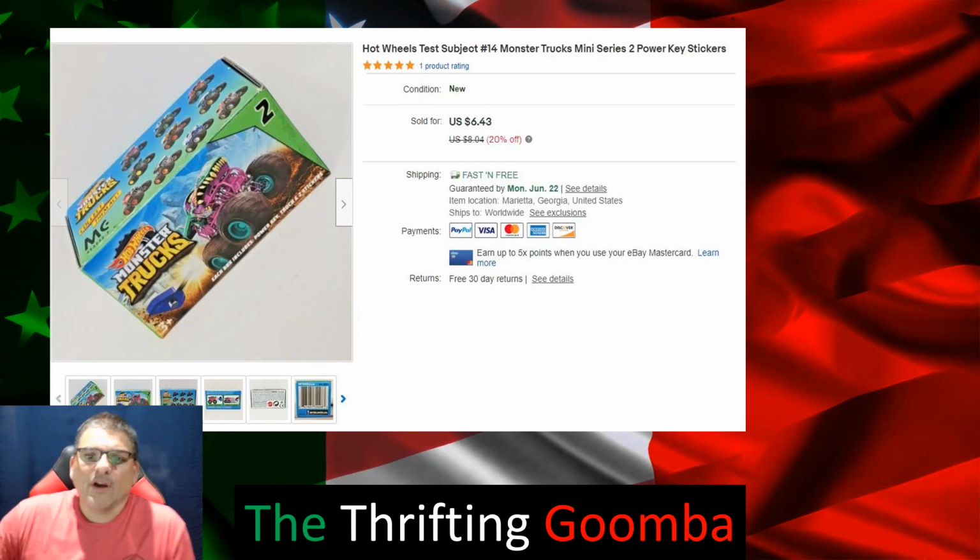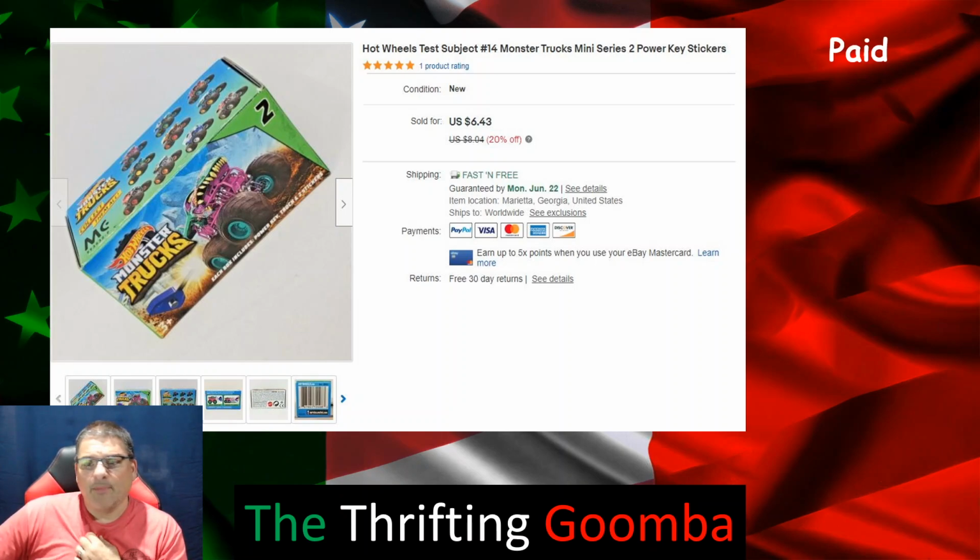Another one of these little trucks sold this month. This was number 14. Test subject. Again, these are not running the sale. These are not big money makers. It's a couple of dollars. I mean, I make more. I double my money, which is still okay. Simple to list, simple to store, simple to ship.